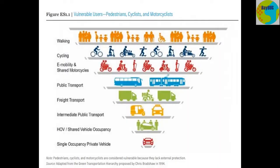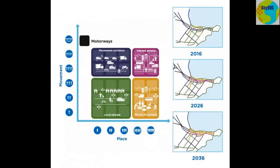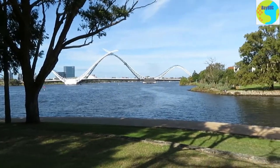I think there's two very obvious features of this redevelopment. The first thing is they've clearly used the modern transport hierarchy. People or pedestrians are definitely at the top of the hierarchy, and private motor vehicles have been put down the bottom. The other thing is the application of the movement and place framework. What you're going to see here is a mix of the bottom two quadrants. So on the left you've got the local streets, and on the right you've got places for people. And the two go together really, really well.